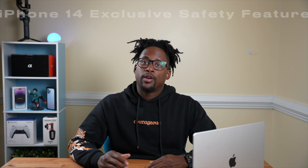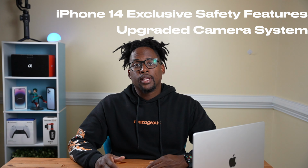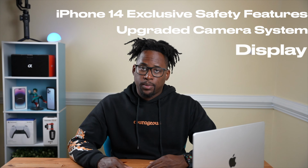Apple has focused on a couple of key features to set the iPhone 14 Pro apart from the previous models. And they are new iPhone 14 exclusive safety features, upgrades to the camera systems, and an updated display. But are these improvements enough to sway you to upgrading your iPhone 13 Pro?